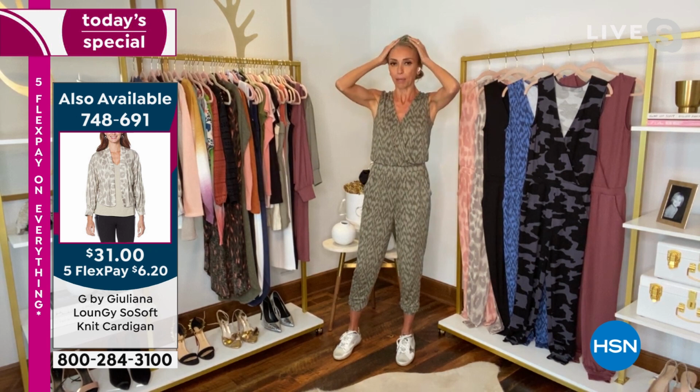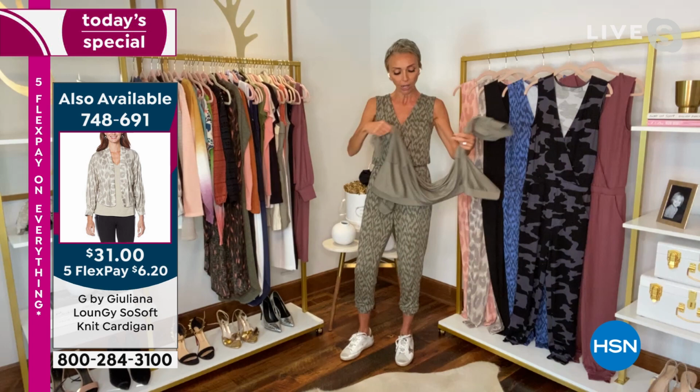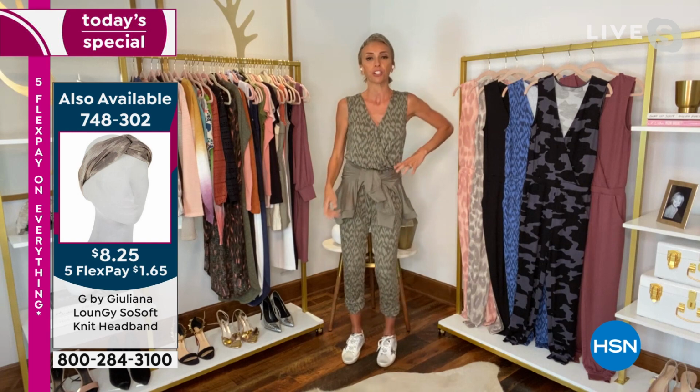But what I'm gonna do too, and we'll get into this in a second, we have matching little cardigans for some arm coverage and some more fashion. But what I'm gonna do now to meet my girlfriend, because it's a little warm outside, I'm gonna just wrap this around my waist for a cute little sporty look that's gonna take me throughout the day.